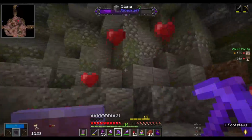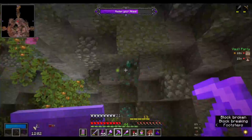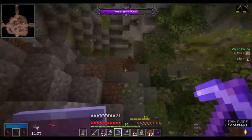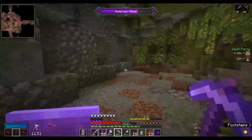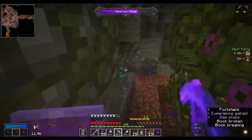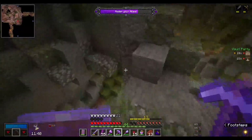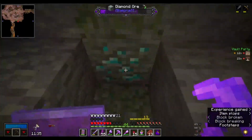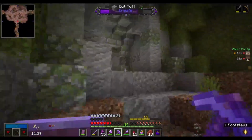How many diamonds have I got so far? Almost a stack of diamonds so far. Very good. I'm still not got. Oh! Okay, I've got it now. I'm assisting you, so everything I get is going onto your total. Yeah, I've just done that. I've marked a way back to a lodestone.